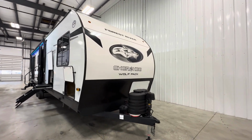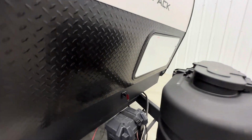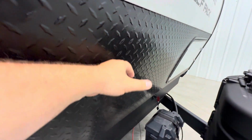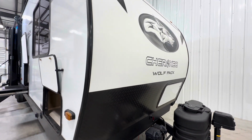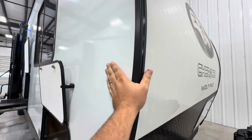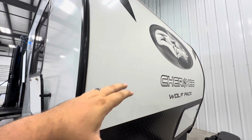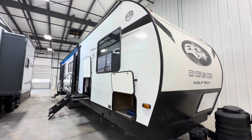We saw that generator box, but you're going to have a power tongue jack, two 20-pound propane bottles, along with room for two batteries and a battery disconnect. Plus, I like how you have the rock guard here up front to help with some of the chipping. And instead of that fine line fiberglass over here, you have a metal front cap. So smooth metal finish. Again, just to help out with the longevity of things there for you.